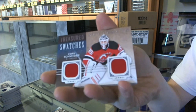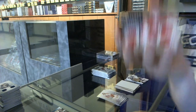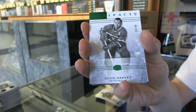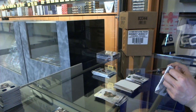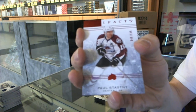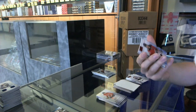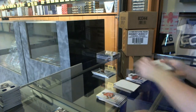Treasured swatches for the New Jersey Devils, Cory Schneider. Emerald parallel number to 99 for the Montreal Canadiens, Doug Harvey. Red parallel number to 599 for the Colorado Avalanche, Paul Stastny. Rookie red parallel number to 499 for the Calgary Flames, Markus Granlund.